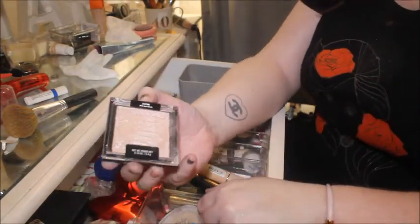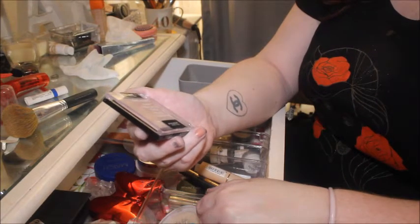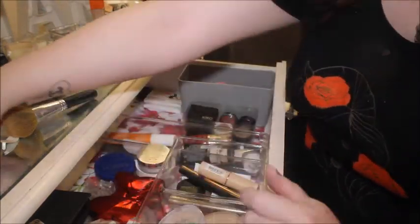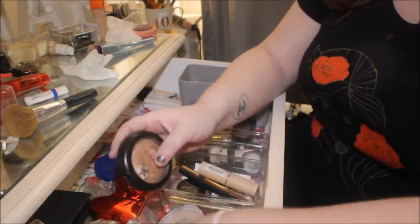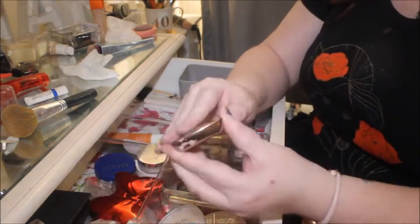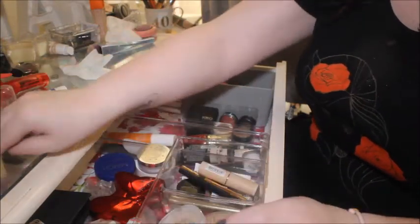I've had some really good use out of this one. So this is the Wet n Wild Mega Glow Highlighting Powder in Blossom Glow. It's real pretty. So that can go back. This MAC Soft and Gentle stays in. This Hourglass blush, yeah, it can go back. I've had a bit of use out of it this week, so that one can go back.